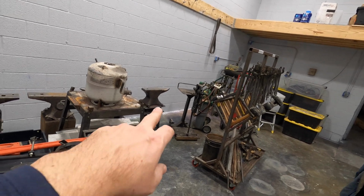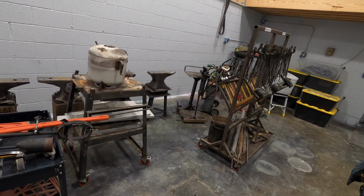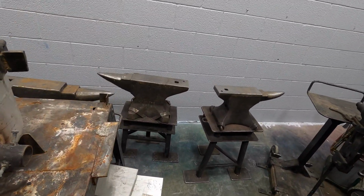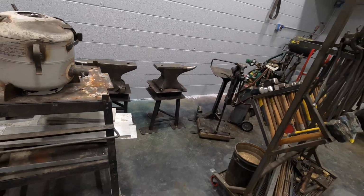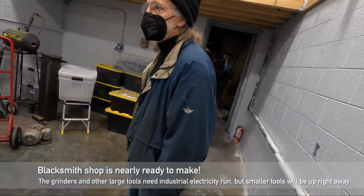Because we have our set of blacksmith anvils, they moved all our anvils for us. None of those is light. I think 200, 250? 100 to 200 range. We'll be getting some newer, bigger anvils. We've got more toys coming in.